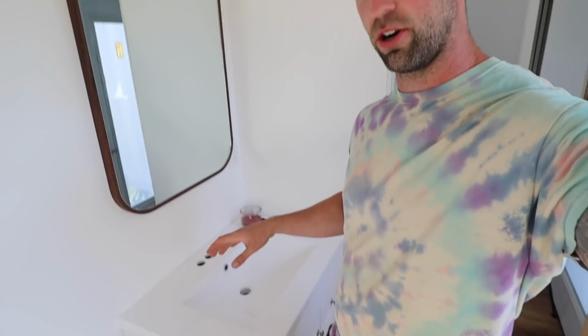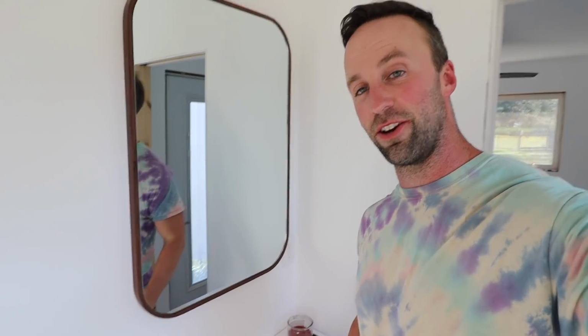Okay, so what I'm gonna be working on is this bathroom vanity. It's not currently installed, it's just kind of pushed up against the wall. So install that. We did get our new faucets in. Center set, not wide set. Learned that the hard way.